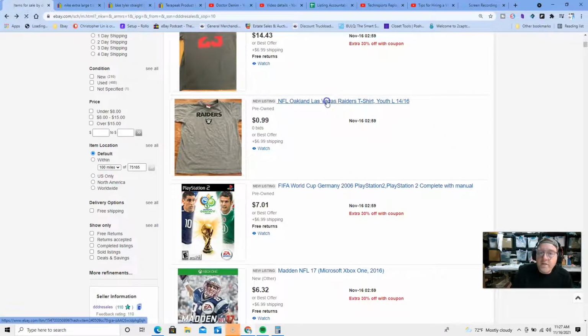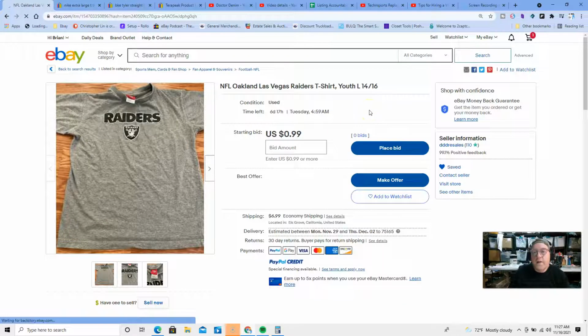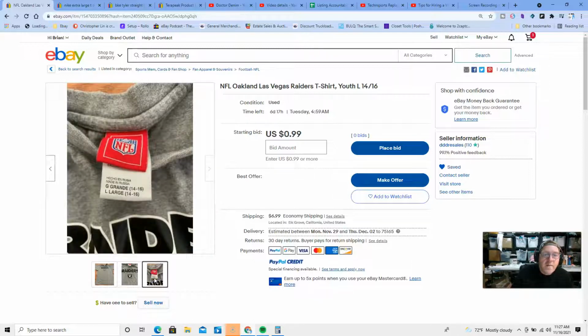Here we have a NFL Oakland Las Vegas Raiders t-shirt. Now, you also got to think, even though when you're looking at brands, what is the brand on this? Okay, the brand is NFL, but I think sometimes you also got to think about what the customer is looking for. If somebody's searching for a Raiders shirt, the brand NFL isn't as strong. And I think in general with sports teams, the sports team is stronger than the actual brand, even if the brand is strong like Nike, Adidas, Reebok.